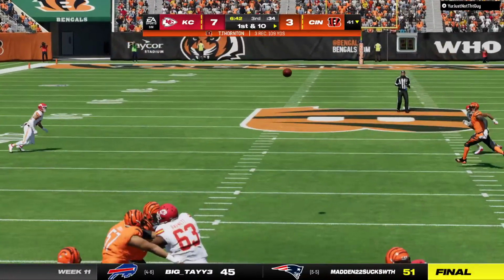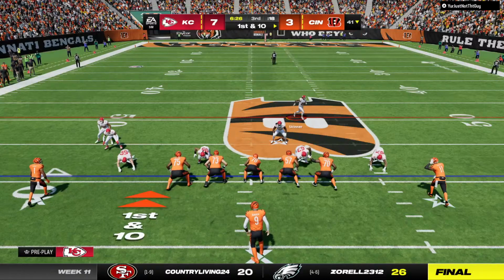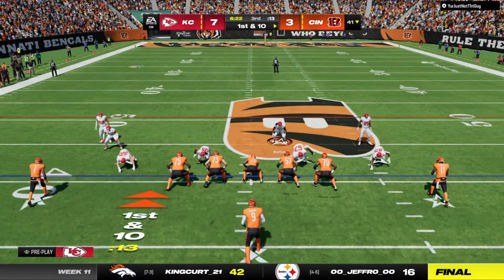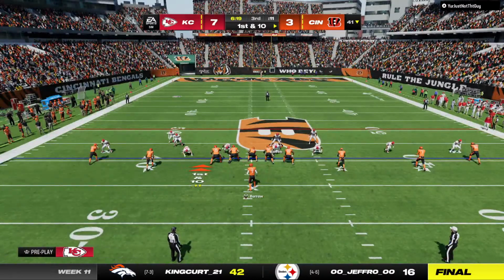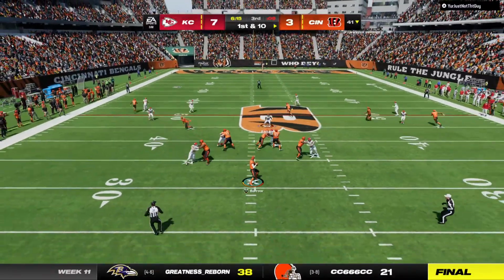Now, they got some time. The running game struggled in the first half. Opposition knows how to focus on defending the pass here. They've got to re-energize that ground game and maybe open things up for a comeback here in this half. 11 MT tape. On 1st and 10, Joe Burrow.